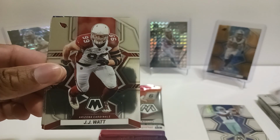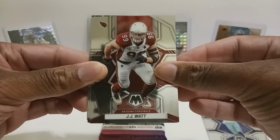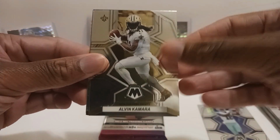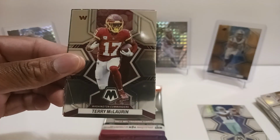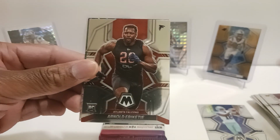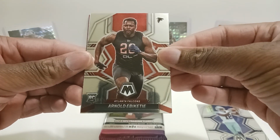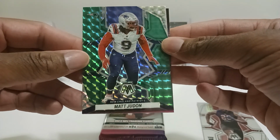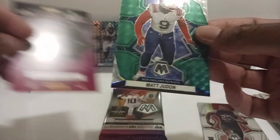All right. Deshaun Watson, J.J. Watt, Alvin Kamara, Terry McLaurin. Our rookie, Arnold Ebenetti. And then we have our green, Matt Judon, for the Patriots, and a sloppy kit reporter.